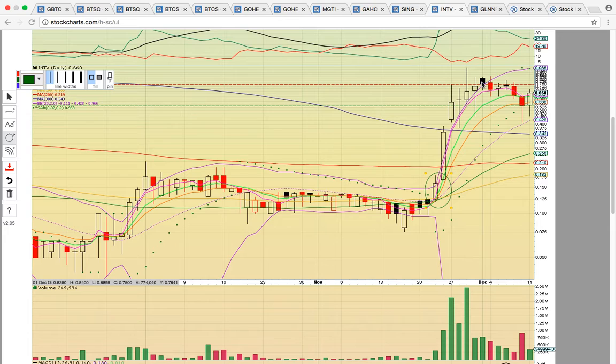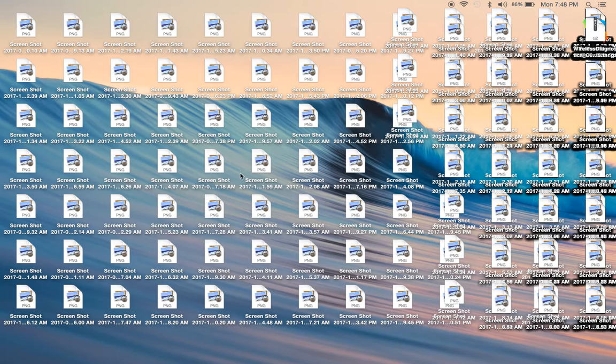And so now it's at the key support level here. It retraced down here to the EMA 13 and it bounced off of that level. And then now what we want to see is a break above 75 cents. 75 is the key level to break. That's the closing price from the first day of December. If it can break above 75, that's going to signal it wants to head higher. And then we'll be looking for a run to dollar land.